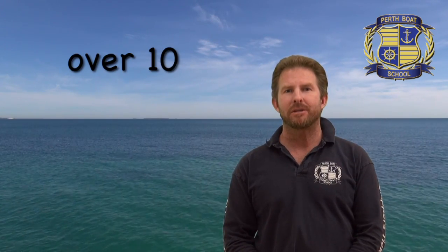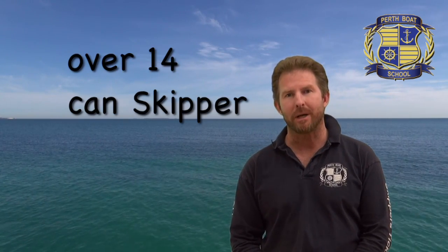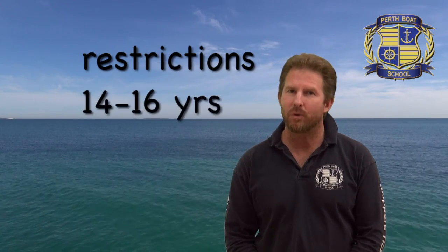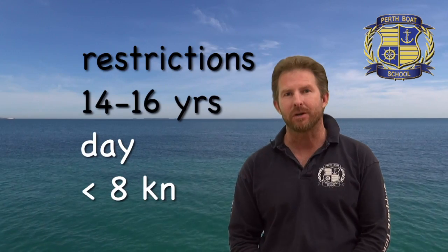A person over the age of 10 can drive and skipper a boat without a skipper's ticket if the boat is under 6 horsepower. Only a person over the age of 14 is allowed to skipper a skipper's ticket boat. That's one over 6 horsepower. Now, there are some restrictions on a skipper between 14 and 16 years old. They are restricted to skippering during the day and they must stay under 8 knots. Once you get to 16 years of age, there's no need to do anything. The restriction just doesn't apply anymore.